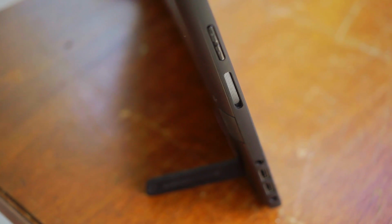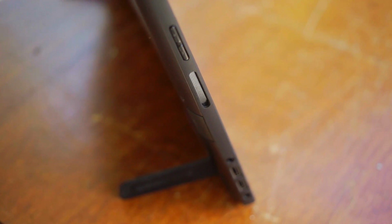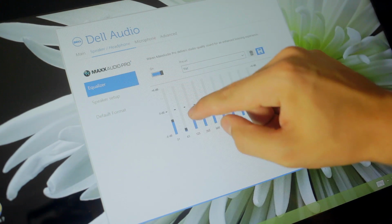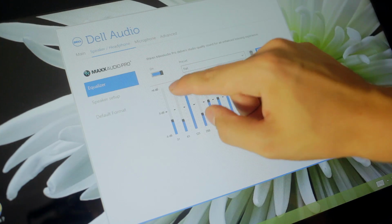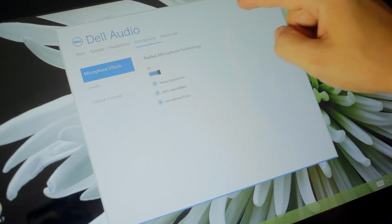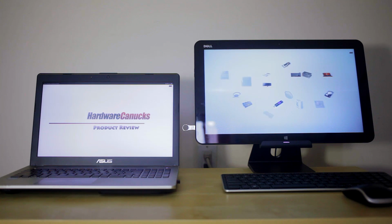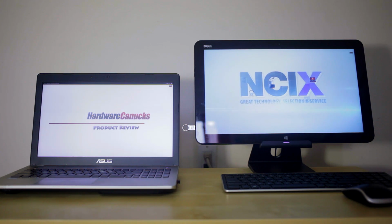Stereo speakers are located on each side, so projection is good regardless of how the device is positioned. Plus, it comes equipped with Dell's own sound drivers to boost the volume, adjust the equalizer, and set your presets. But honestly, the audio out of this thing is very harsh. It lacks any bass response, and the highs in the mid-range is so overly emphasized, it is extremely unpleasant.